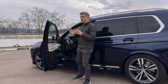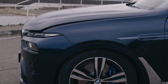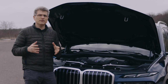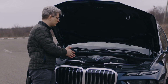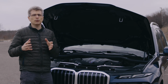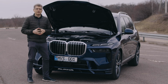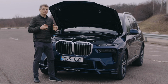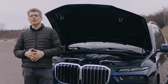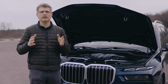Let's see meanwhile what's there under the bonnet. So it's the renowned BMW 4.4 liter biturbo V8, which has been retuned by Alpina to deliver 621 horsepower and 800 Newton meters. It should be able to accelerate this car from 0 to 60 in under 4 seconds or from 0 to 100 kilometers an hour in 4.2 seconds. Top speed though is even more impressive. 290 kilometers an hour, but only if you choose 21-inch wheels.